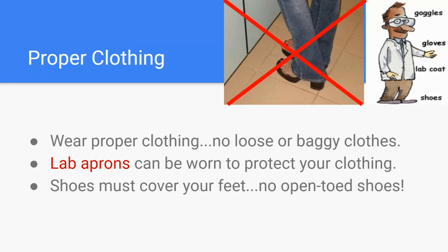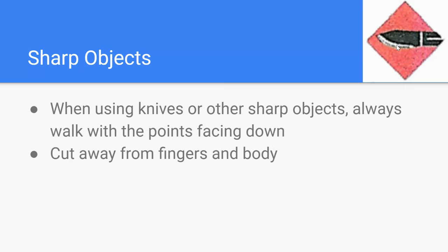Your clothing is also important. You've got to consider making sure that you're properly dressed for the lab. Wear clothing that is not loose or baggy. You're also going to wear lab aprons to cover your clothing and protect your body a little bit more. And your shoes must cover your feet. So, no sandals, and high heels are typically not a good idea. So, no open-toed shoes. Make sure they're closed-toed and protecting your feet.